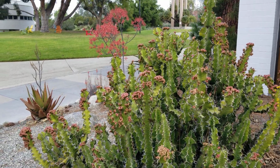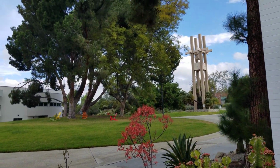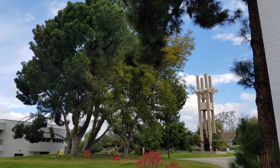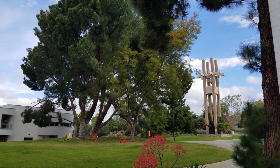This is the beautiful college green at Pitzer College with the clock tower and the magnificent, I think, Jeffrey pine trees.